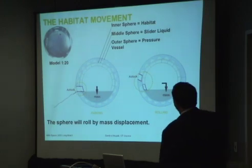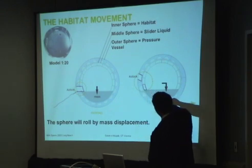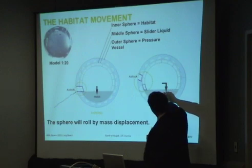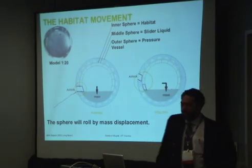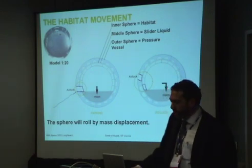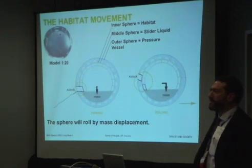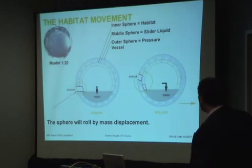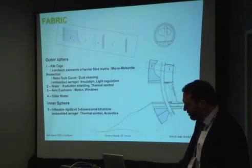Anyway, the system of movement is what they call mass displacement, where there's a mass. This is sort of a body diagram where there's this mass that can shift over, and then the whole sphere is supposed to roll. There's no statement anywhere about how they control the direction or the speed of rolling, or what happens if they get to the top of the slope and the sphere takes off. But anyway, it's a very novel concept for moving a habitat across the surface.